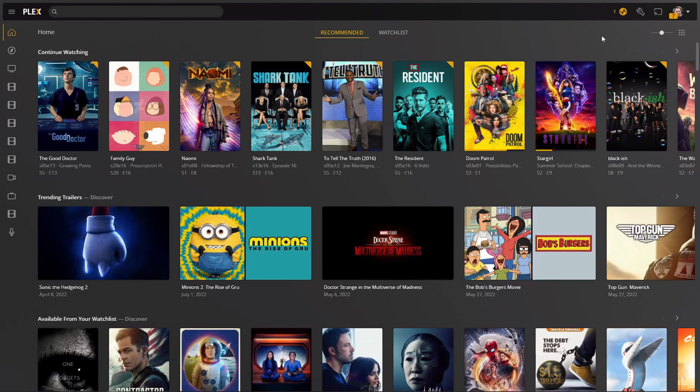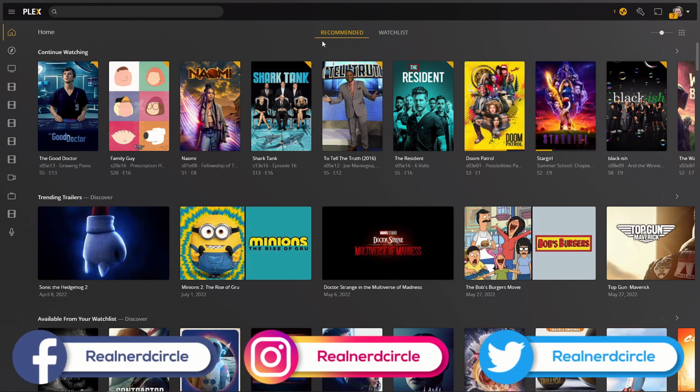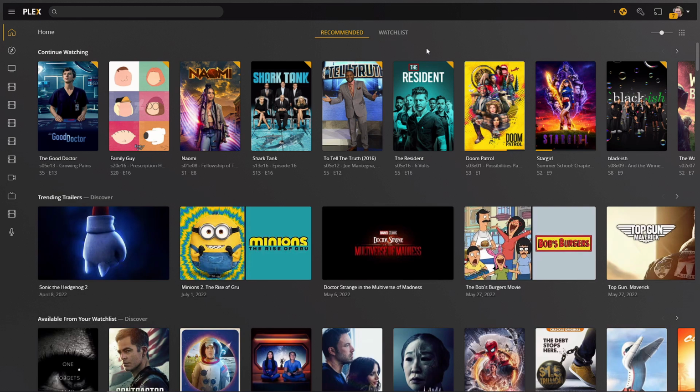Alright, so what you're seeing now is my Plex server. I do have a lot of my own content, but as you guys know, I do also stream a lot of things, so this is a great feature to help find everything in one place. For those of you that are familiar with Plex, you may notice a little bit different look here. When you are on your home tab, you have recommended, and you now also have Watchlist. Now, Watchlist is going to be very similar to a playlist.